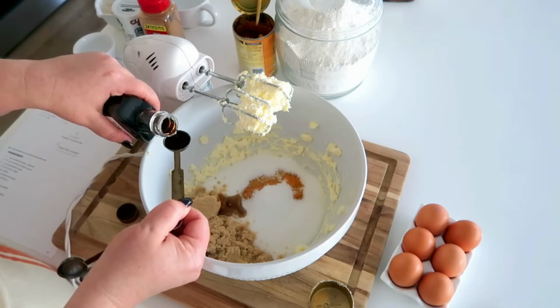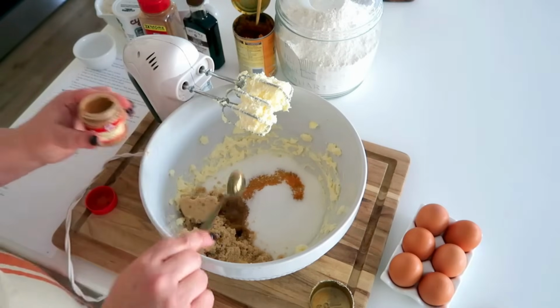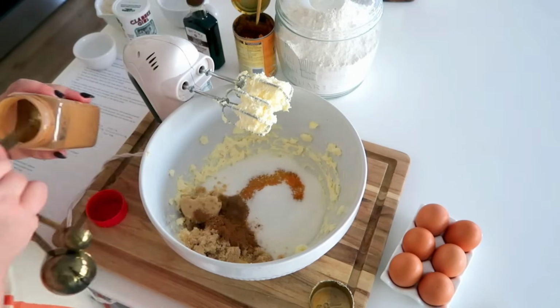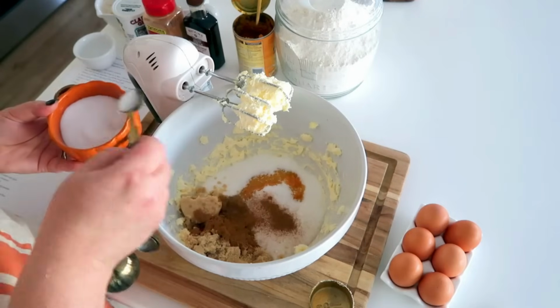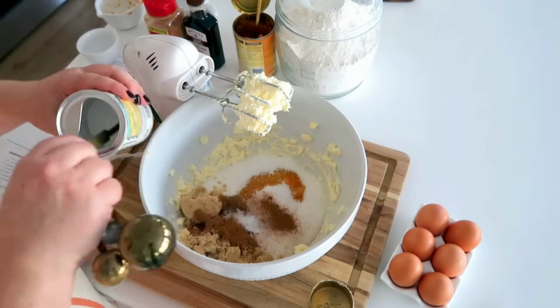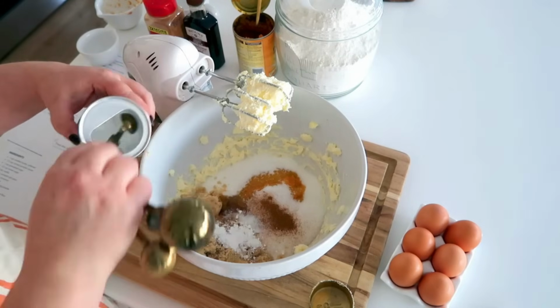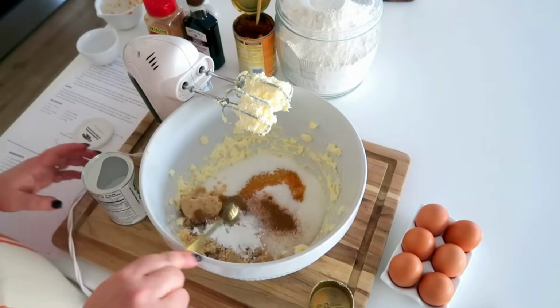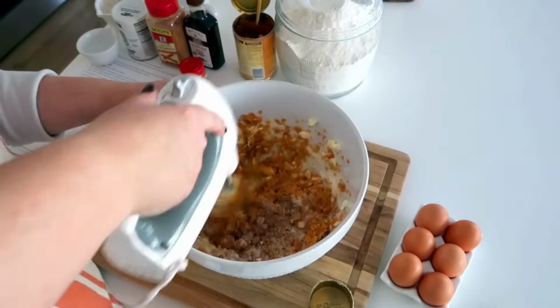So we're going to start with 2 teaspoons of vanilla. You're going to need about 1 teaspoon of pumpkin pie spice, followed by 1/2 teaspoon of cinnamon, and then 1/2 teaspoon of salt. And you're also going to need some baking powder. You need 1.5 teaspoons of baking powder.